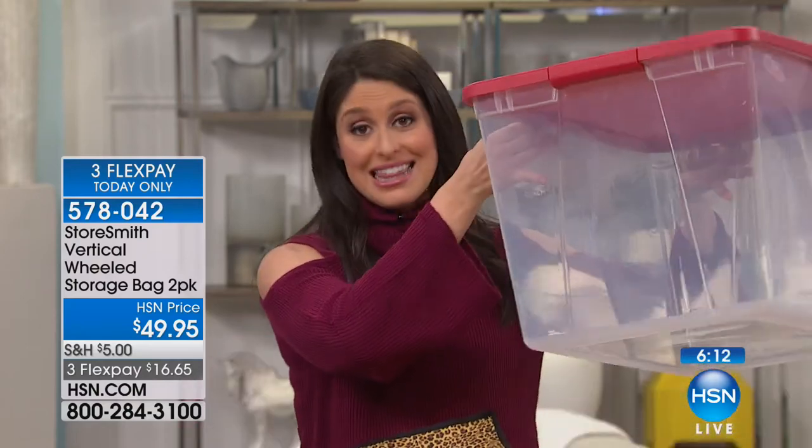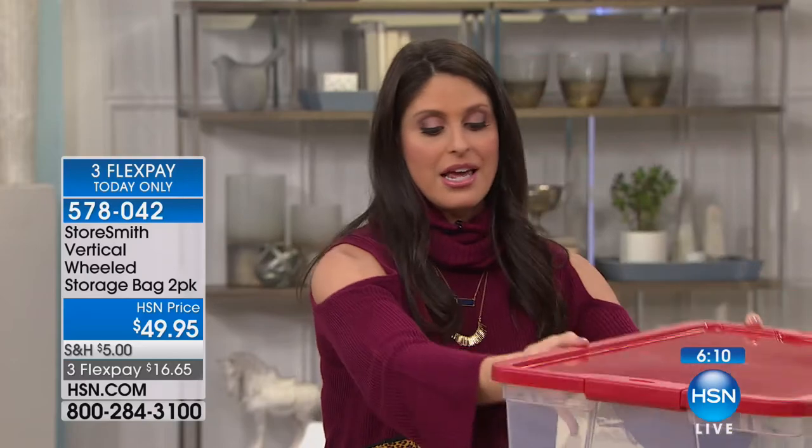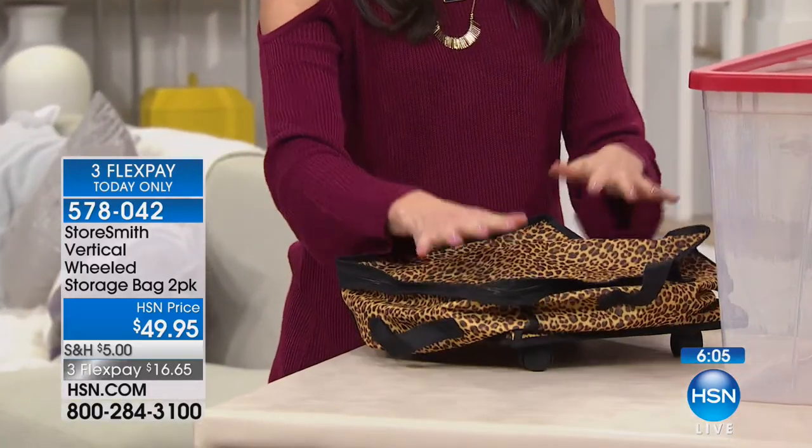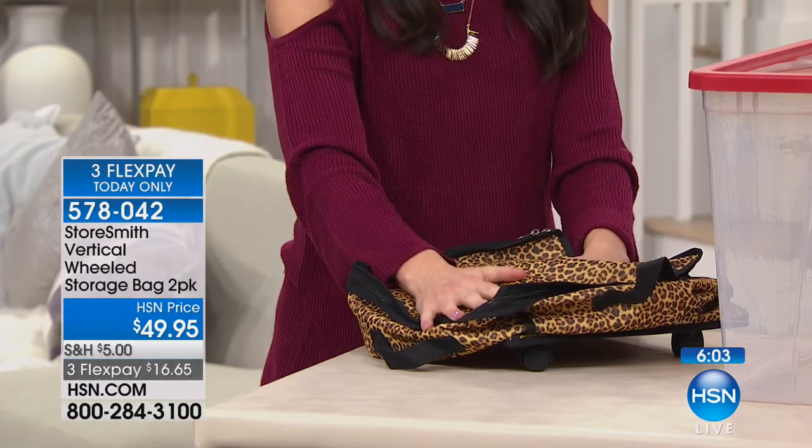But when you don't need it, instead of trying to hide this gigantic piece, now what you have to do is hide this that's nice and collapsible and small. And I'll tell you what, it's really cute. So if you don't want to hide it, you don't have to hide it. This is something that you're gonna use for all different occasions.